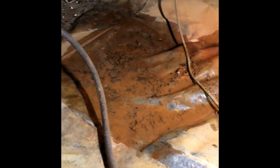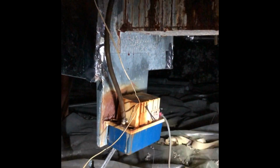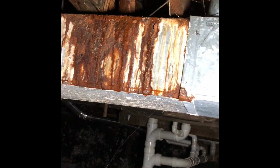So what we found today was a plumbing leak from a pipe that was in the center of the home. It was underneath the AC unit, and either the pipe had gotten backed up because it wasn't really meant to have any flowing water, or there's a leak around the seal. And it actually has done damage to the subfloor of the property to the point of it looking like it probably needs to be replaced.